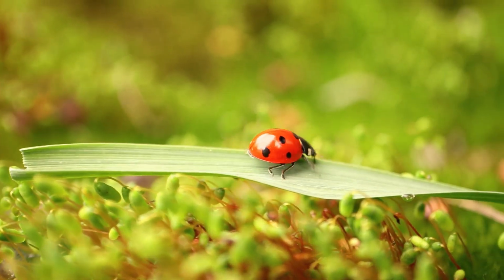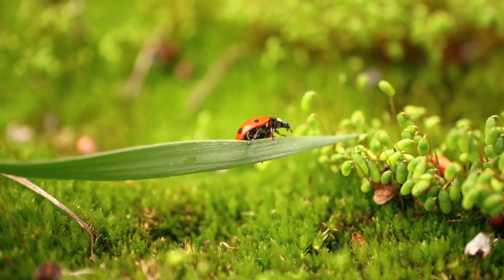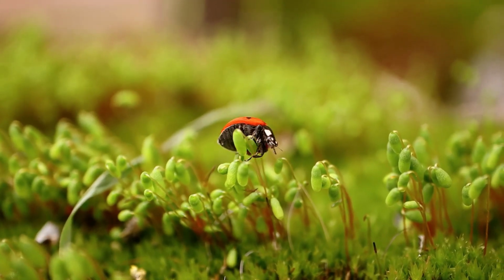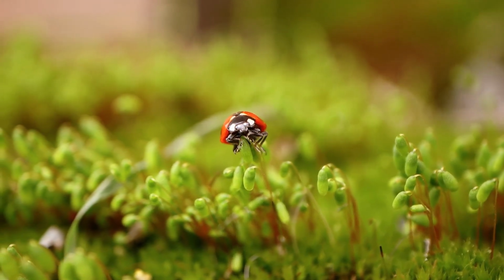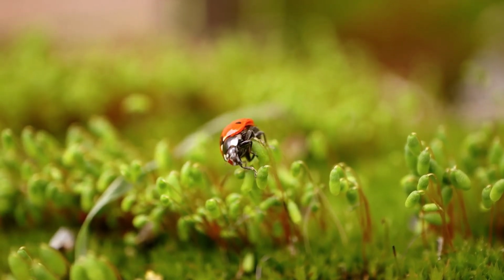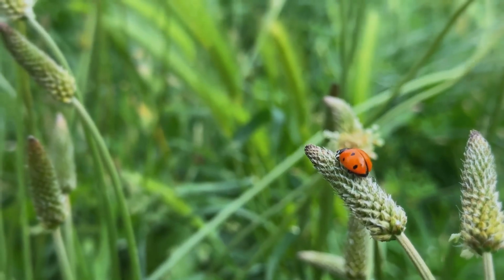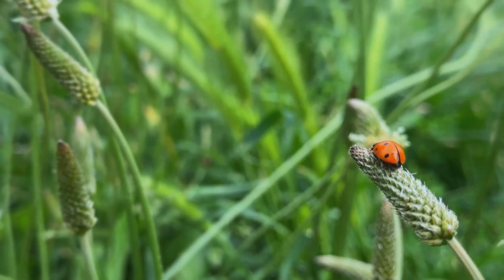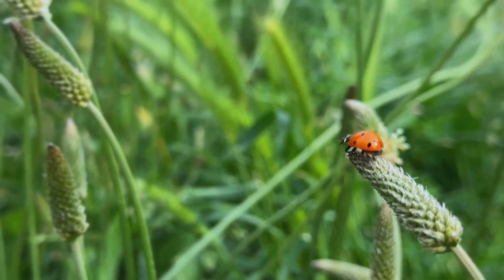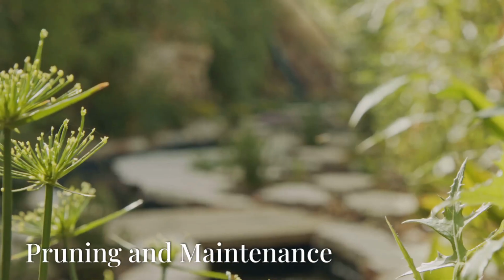Another effective strategy is to invite beneficial insects into your garden. These natural predators can help keep pest populations in check without any effort on your part. Ladybugs, for instance, are voracious predators of aphids, keeping their populations in check. You can attract ladybugs by planting flowers like marigolds, dill, and fennel. Remember, a healthy garden attracts a diverse ecosystem of insects, many of which play a vital role in keeping pests under control. By fostering a balanced environment, you can reduce the need for chemical interventions and enjoy a thriving organic garden.